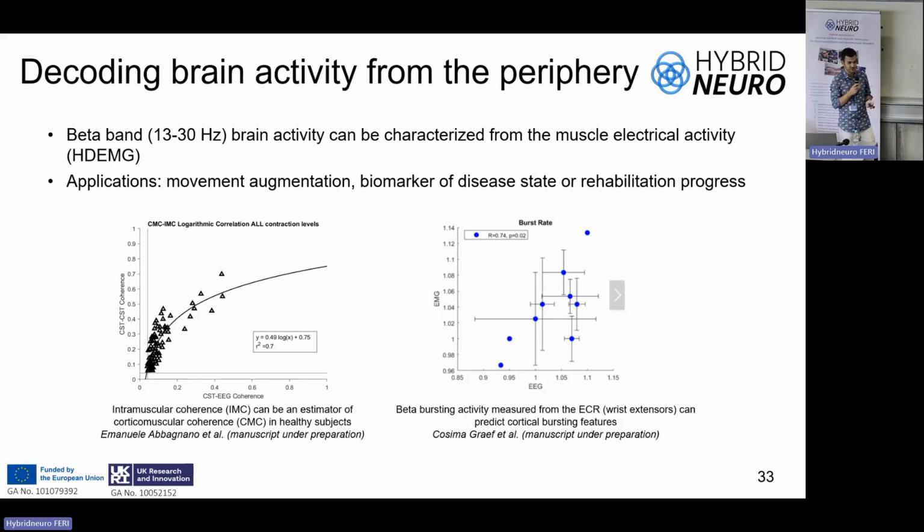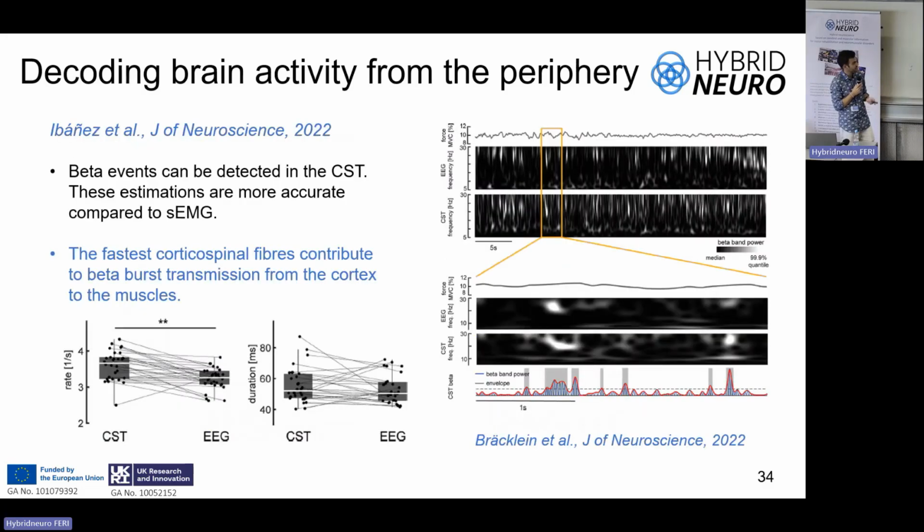So now with the new DBS, deep brain stimulation systems, you can tune up the parameters, you can try to optimize the dose to minimize the tolerance that occurs over time. So this is one potential application of something that we are doing here.